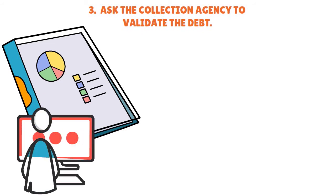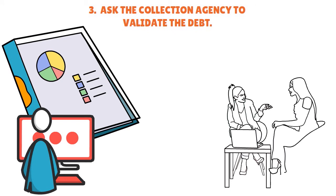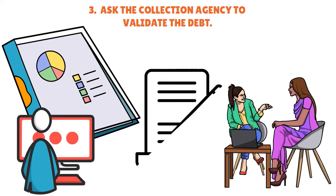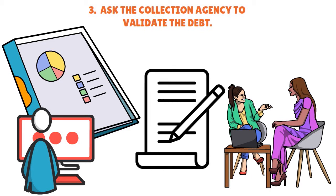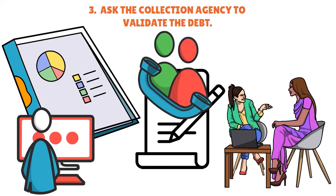So under Section 809 of the Fair Debt Collection Practices Act, collection agencies are required to validate debts they are attempting to collect if you request that they do so. Okay? And the main issue here is that you have only 30 days to make the request after the collection agency first contacts you. All right? So be very, very speedy here. And if they cannot validate the debt, you can ask them to remove it from your credit report. And from a legal standpoint, you can do it.